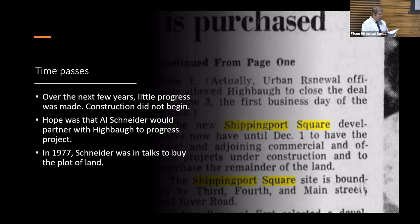By 1977, Schneider was interested in this project from the beginning, and he's become a very active player in it. He was in talks to buy the plot of land from Highball and the city, and he's already begun to build parking garages, basically to service the Galt House and hypothetically to service Shippingport Square. But Shippingport Square isn't built yet.